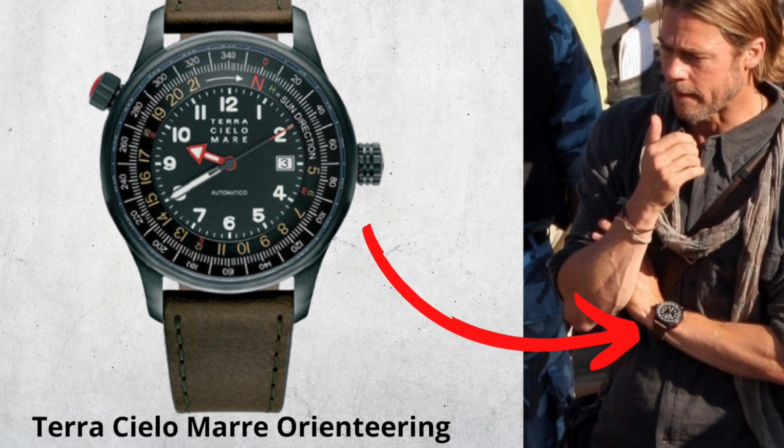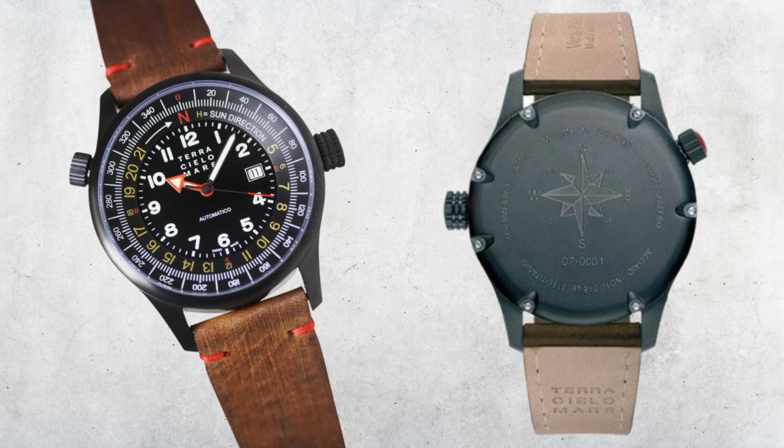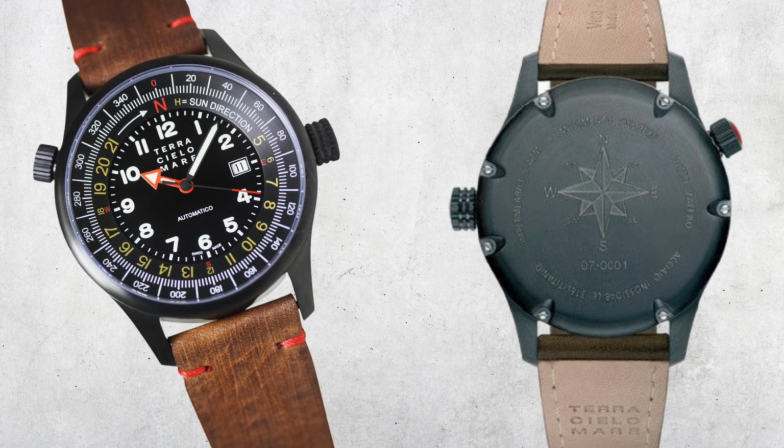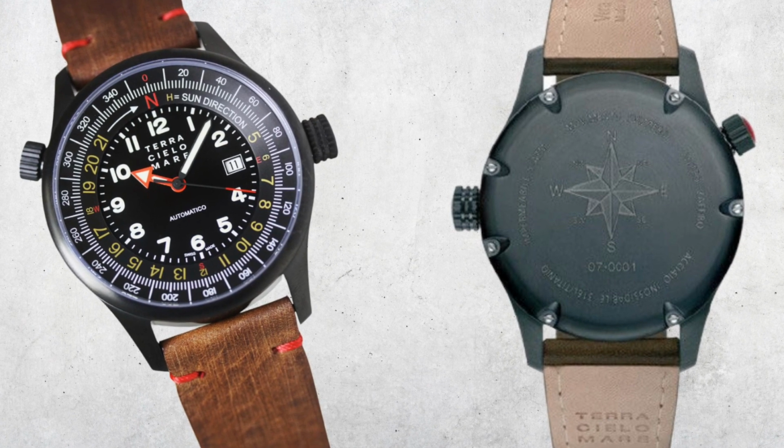The brand Terra Cielo Mare is a pretty small watch brand, and the name is Italian for Earth, Sky, and Sea. The watch itself is pretty beefy at 44mm, and has a titanium case. After some digging around, it looks like the brand had some sort of financial difficulty, but they're supposed to restart production in November of 2021, so until then, it's pretty hard to find these online. If you were to find one, expect to pay around $3,000 for this specific variant, which is not a lot of money, especially if you want the latest and greatest for the upcoming zombie apocalypse.